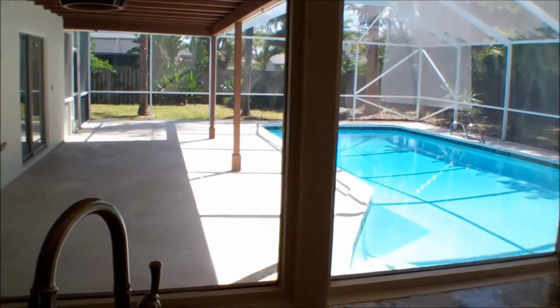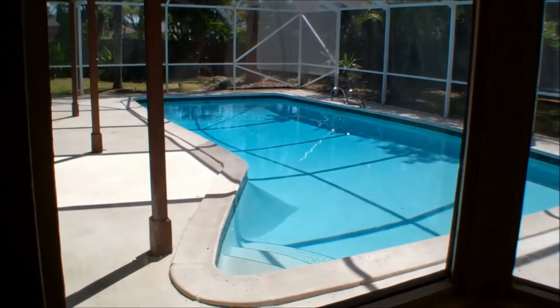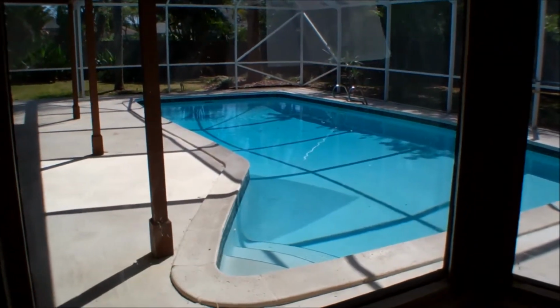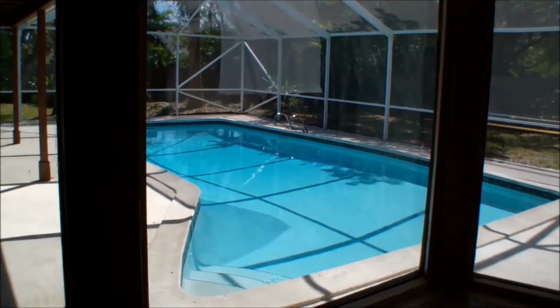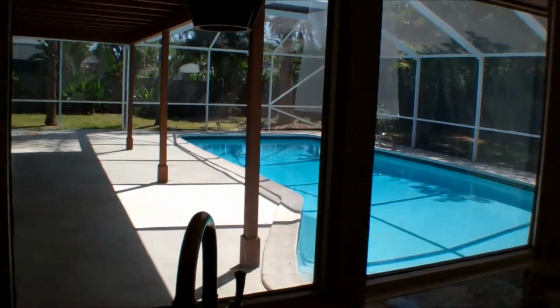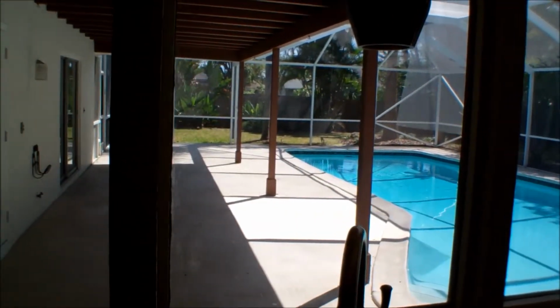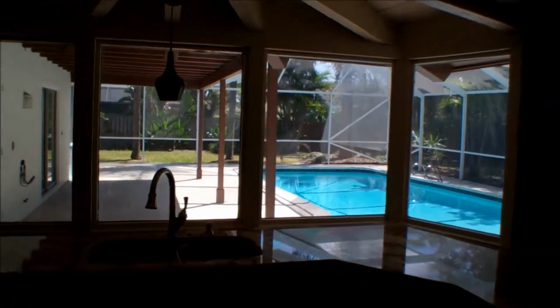Now there's a lot of things to like about the view. Myself having small kids, I think it would be nice to be able to see kids easily when they're in the pool without actually having to be outside. If you're having company over, it's nice to have that connection so that they don't feel so far away, I guess, when they're outside, if you're inside preparing food.